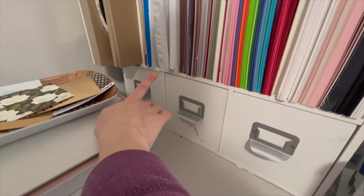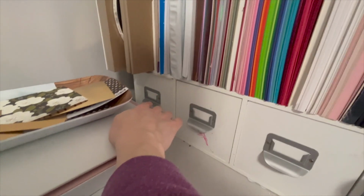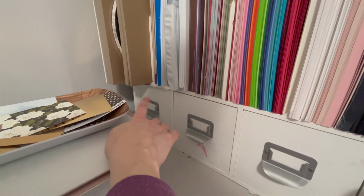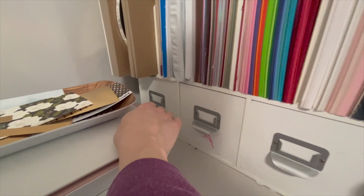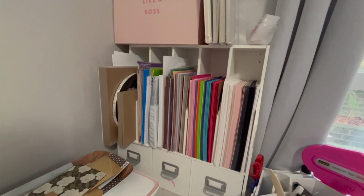This far drawer, I don't really have access to it just with the printer here, so I don't have a lot in there. I put a little wood project in there that I've not done yet, so that's all that is in that final drawer. But that is everything that I have in this cubby right here.